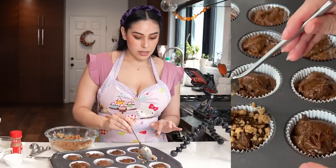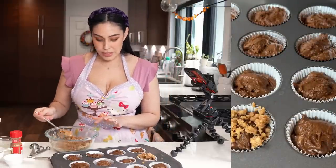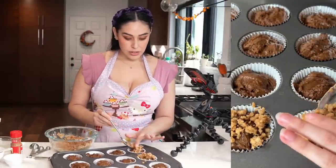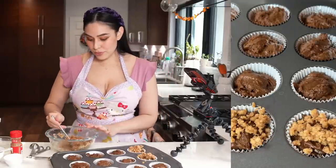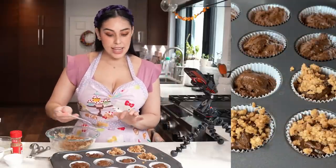Just like that. Oh, I'm excited for this. I always love when muffins have this on top. I didn't know it was called streusel, and I never knew how to do it. So TikTok coming in again, hot.